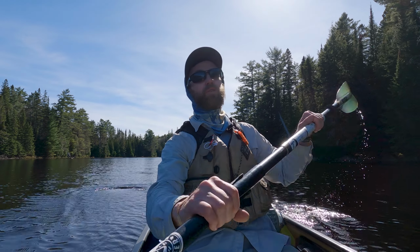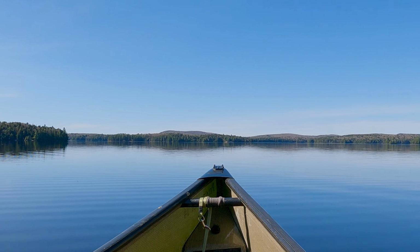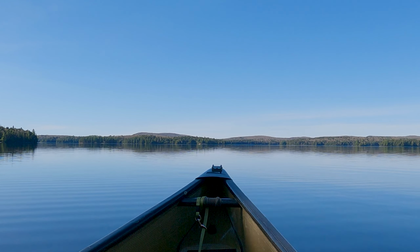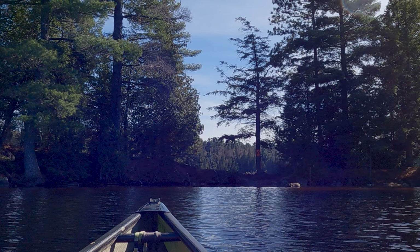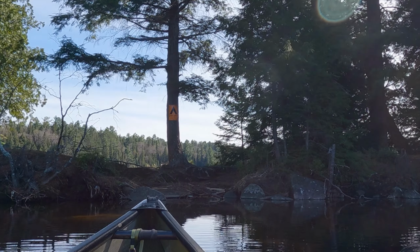But Big Trout Lake is so calm right now. Paddle on a little bit more just to get a little further ahead. You never know what to expect on Big Trout. Could get pretty choppy at times. It's a big lake. Gonna continue on a little bit longer.